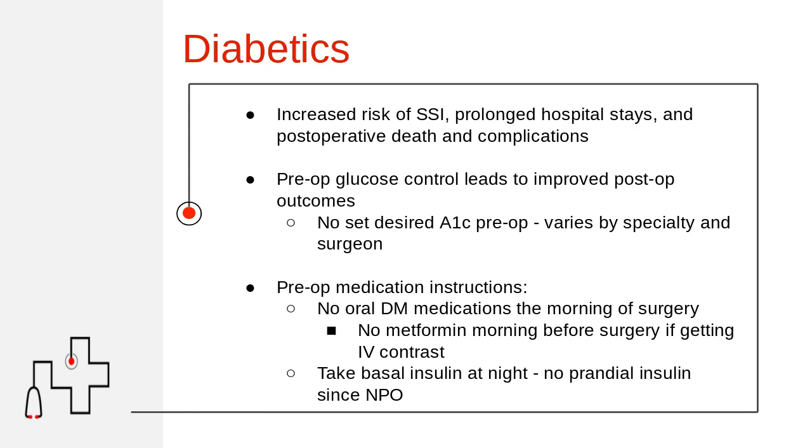So first talking about the diabetics, right? One thing you will learn as you begin to practice is that there is no specialty where you will not only encounter diabetics, but where you will not have to talk with them about sugar control because it affects everything for them. So in the surgical realm, diabetics, they don't heal well. We know that because they have microvascular damage, right? And so they have increased risks of surgical site infections. They typically have longer hospital stays, and unfortunately, they do carry a higher postoperative death and complication rate than other patients.